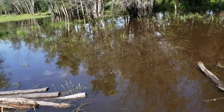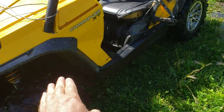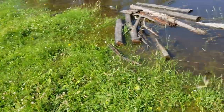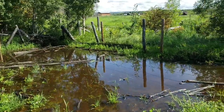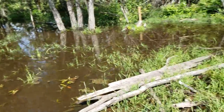Well, that wasn't too bad. Went up to almost the top of the tires. This sucker can go through more yet. And if it was snorkeled and everything, well, you see on one YouTube channel, those guys in Saskatchewan, they go through some crazy stuff.